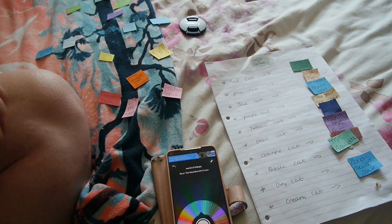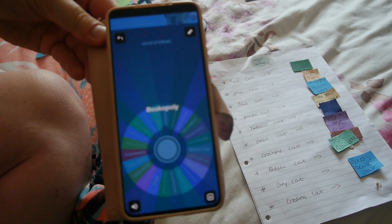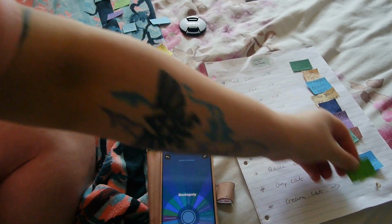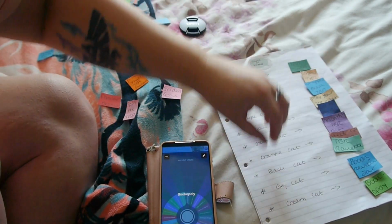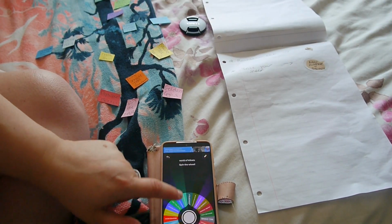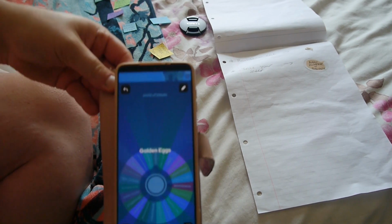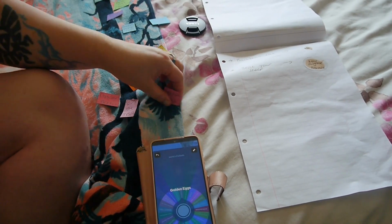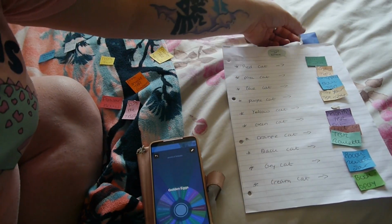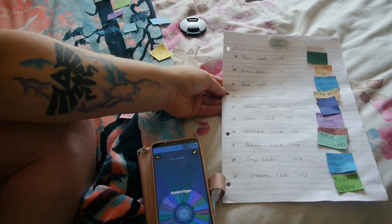Okay, only a couple left now. So next is for the cream cat. Bookopoly. Awesome. Okay, cool. Let's get Bookopoly onto the board like so. And then finally, guys, our last one, which is the rainbow cat. What's it going to be? The golden eggs. Nice. Each and every one came up with one. We had no repeats this time. So there we have it, guys. That is the choices for this month.